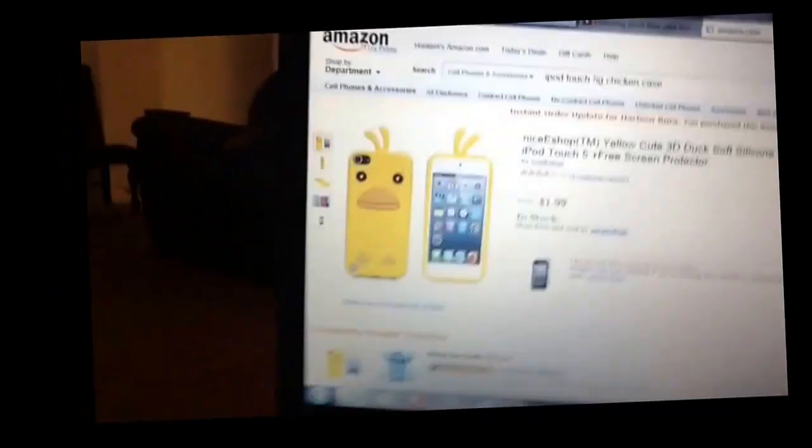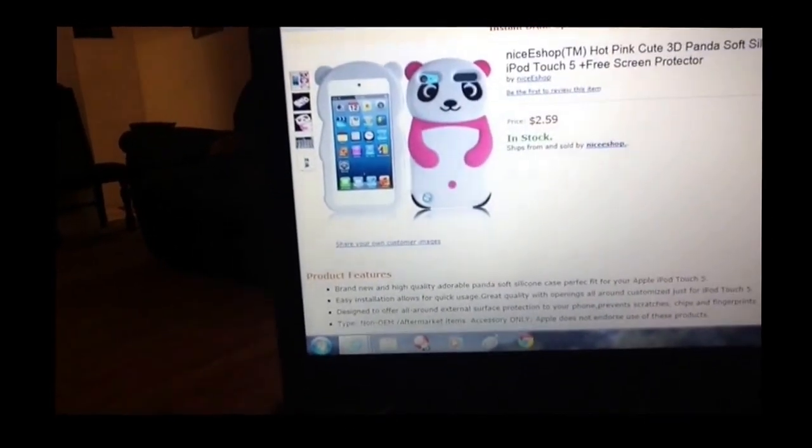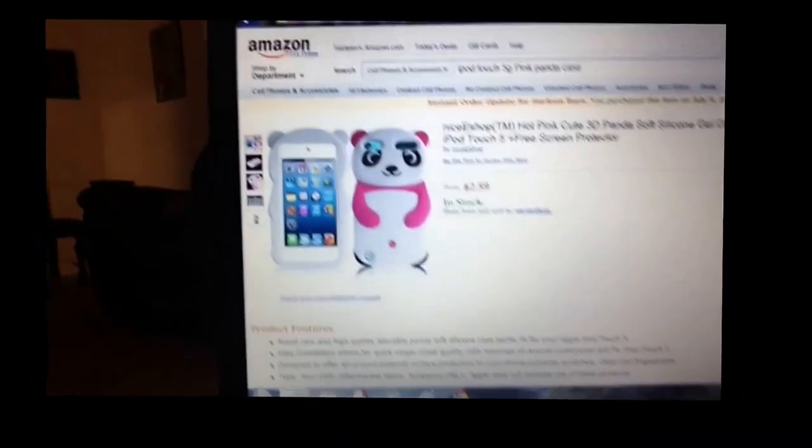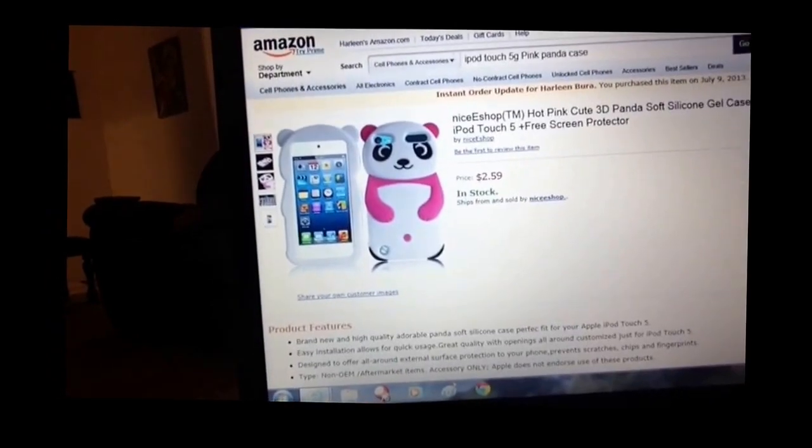And then one more thing about the panda case, it has that little waffle cone thing for support, and so it's really protective. So that's a plus. And yeah, those are the cases I ordered from Amazon, and I absolutely cannot wait till they come.